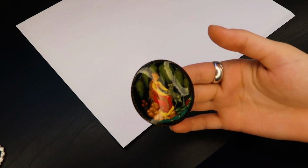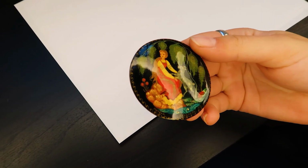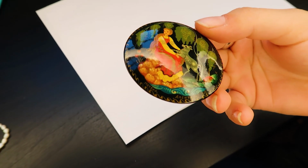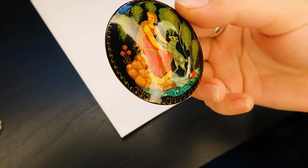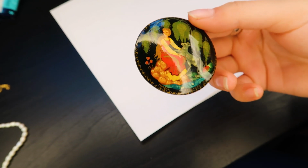Hand-painted Russian piece, looks like some folk art, signed by the artist down here, which I'm not gonna read for anybody, but I don't think I could read that. You see this lady with this lamb? Is it a lamb? I thought it was a dog. I think it's a lamb. Maybe it is a dog.